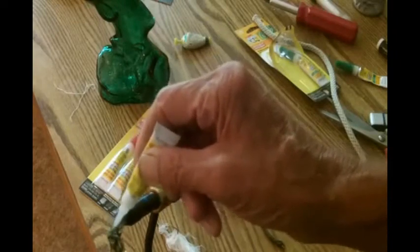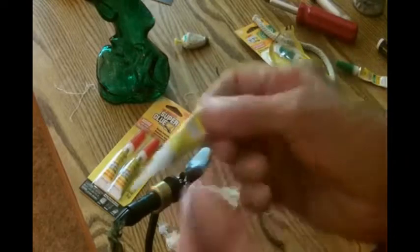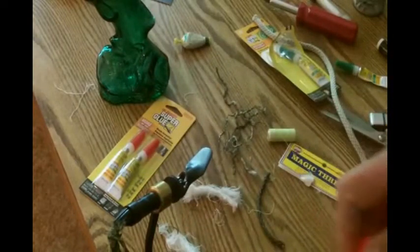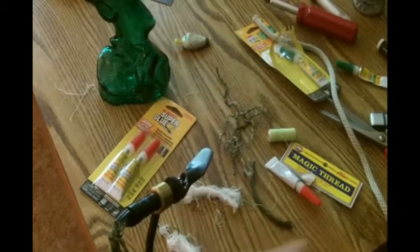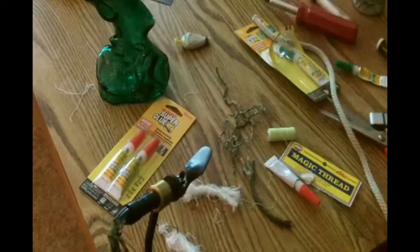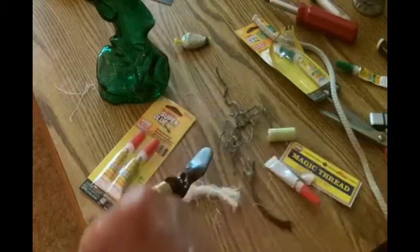Sometimes you get a chemical reaction, the stuff will actually get hot from the super glue. But it will not come off that hook. You'll break your line before the stuff will come off the hook. The fish will break your line first. It stays on that good. But you gotta let it dry overnight. You let it dry overnight and you're good to go.